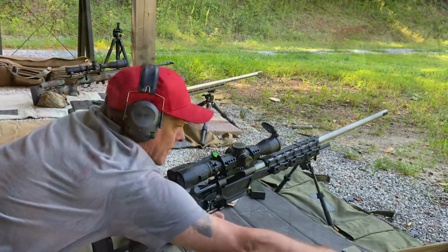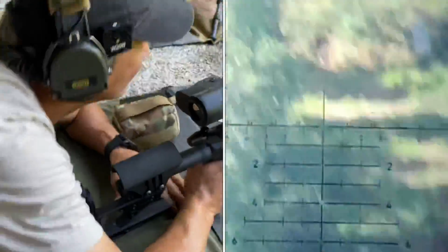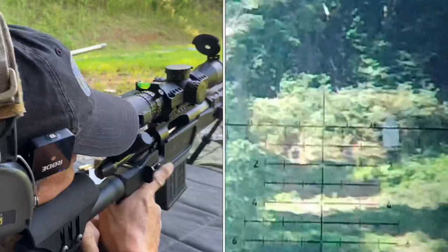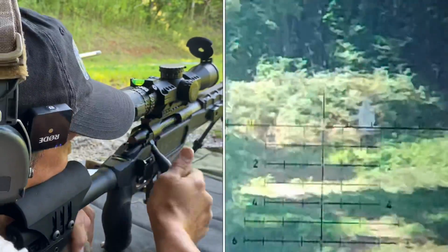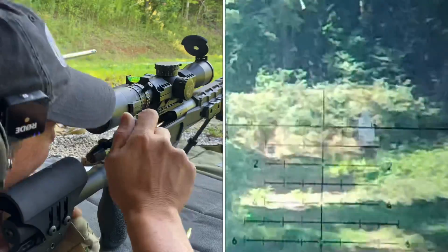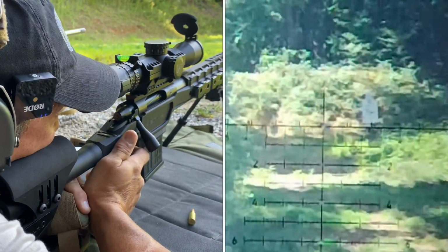Stand by. Did I get one? Yeah, I did. It feeds so smooth. It feeds smoothly. You can even tell. It's only half a bullet in there.